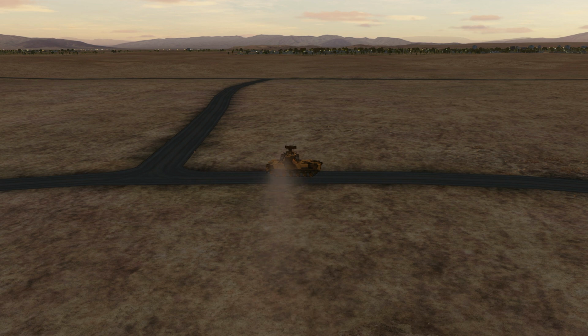The Tunguska must stop to launch its missiles, which it will do when the target is just outside 8 kilometers away. It will launch all 8 missiles and will then switch to its guns, which it can fire whilst on the move.